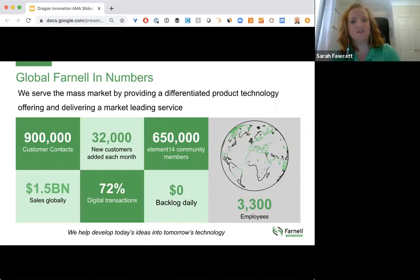So just a small introduction to Farnell. We have over 80 years of experience in high service distribution of electronic components, and Farnell's global business distributes a comprehensive portfolio of products supported by an international supply chain and inventory profile developed to anticipate and meet all different types of customer needs. And our main aim here is to serve the mass market, to provide a differentiated product technology offering with market leading service.